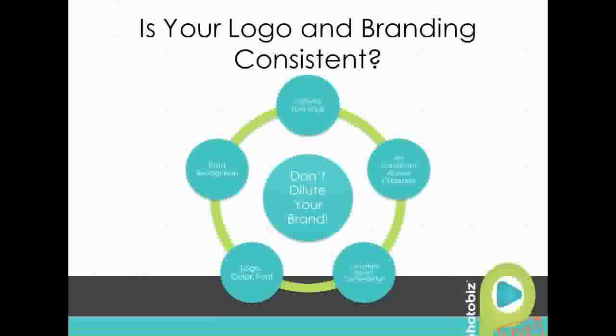So logo, color, font, the next thing you want to look at is making sure that these things are coordinated. If you have a logo, make sure that your website colors match or complement the colors of your logo. Be conscious of your font selection as well. Your font should be saying the same thing about your website that your imagery and your logo and your colors do.